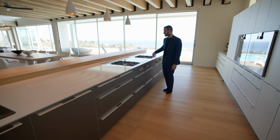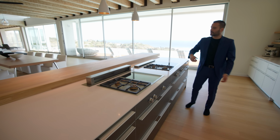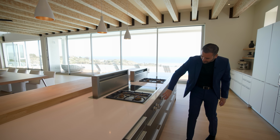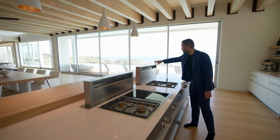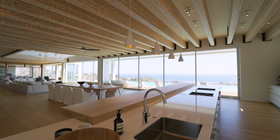2 stove setups with these pop-up hood vents. Let's show that real quick. Because they didn't want to have anything dropping down from the ceiling. They wanted to keep that minimalist look. And I love that even the knobs are nicely recessed into the cabinetry as well. There you go. We have the vents popping up. Of course, pendant lights on the other side. From your kitchen, you get the amazing views.